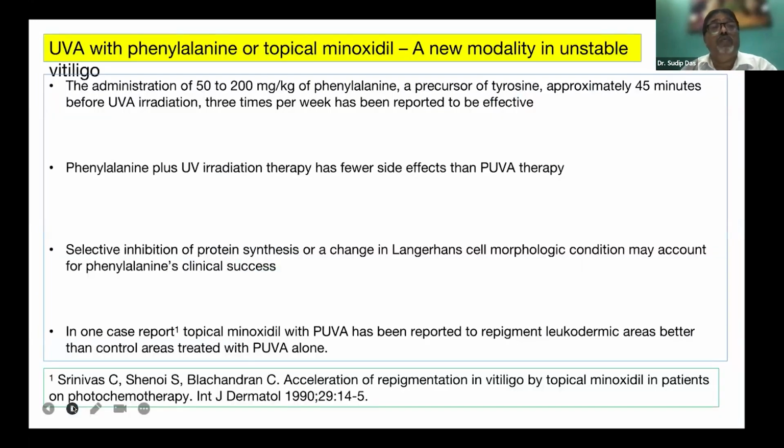Then UVA with phenylalanine and topical minoxidil, a new modality in unstable vitiligo. This was a study where we administered 50 to 200 milligram of phenylalanine, a precursor of tyrosine, approximately 45 minutes before UV radiation. And this was none other than our C. Srinivas. The article was on acceleration of repigmentation of vitiligo by topical minoxidil in patients on phototherapy. This is a report in the International Journal of Dermatology way back in 1990.